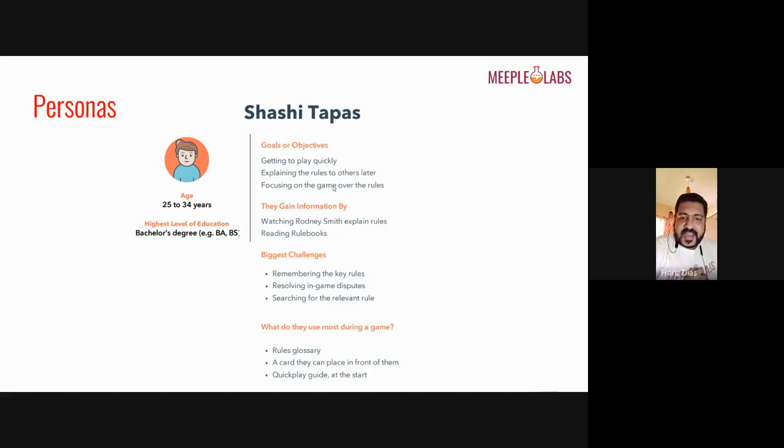And what is it that you're expecting Shashi to use most during a game? So Shashi typically looks at the rules glossary, or he looks at a card which he places in front of him, for example, like Catan, or he looks at a quick play guide that he refers to whenever he's either setting up the game or whenever he's looking at the initial turn order of the game to start with.